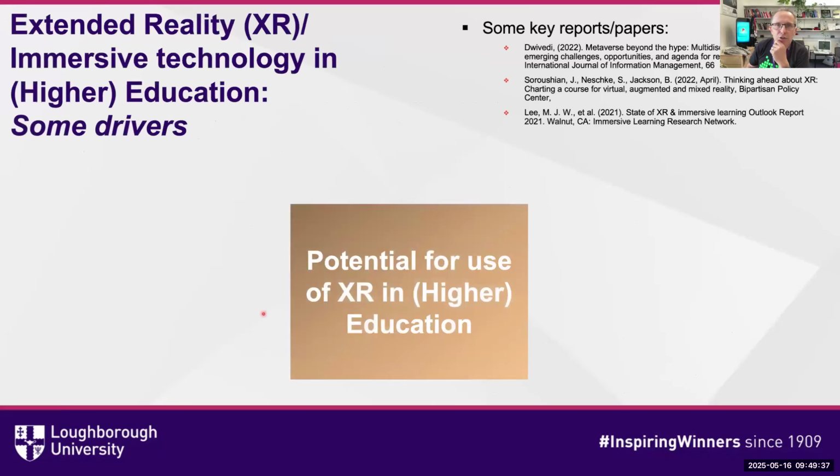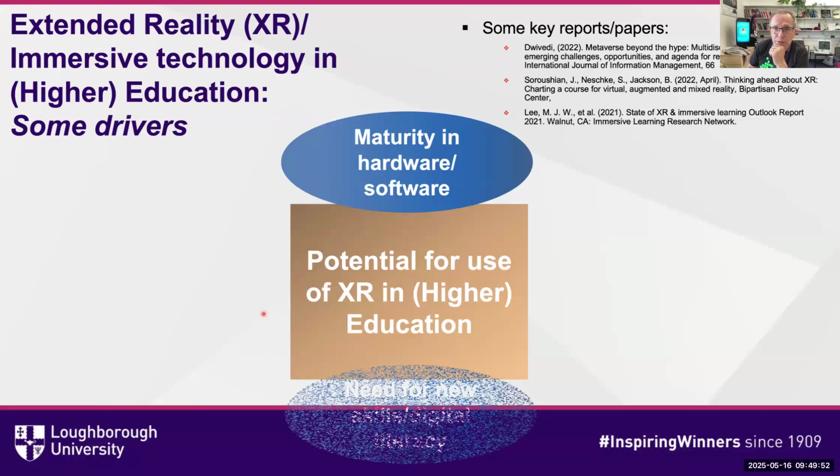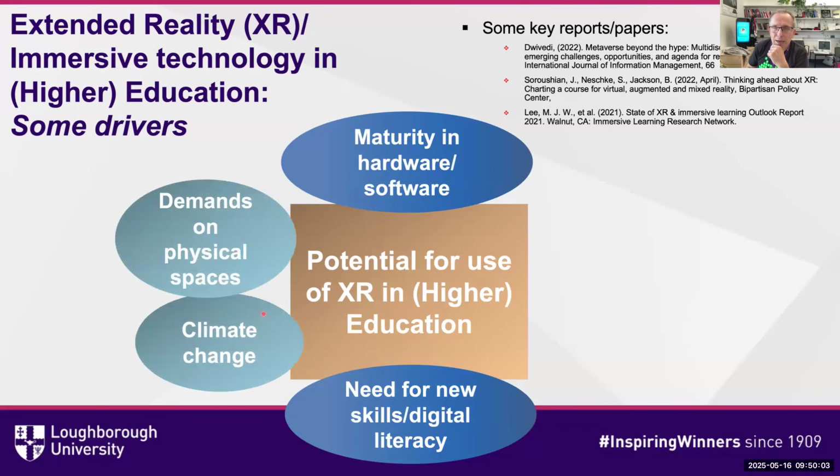Okay, so let's step back a little bit to extended reality. So VR, MR, AR, etc. The technology has developed so much, particularly since the pandemic, with the big companies very much involved in this. There's a whole thing about the skills that we need to prepare our students for their futures, new forms of digital literacy. We have various demands on physical spaces on our campuses.